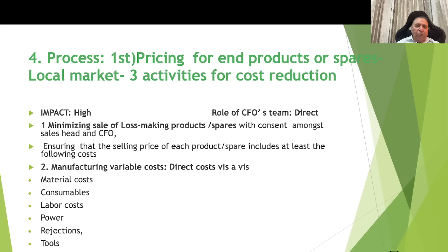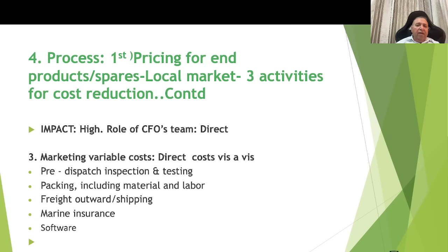Repeating, minimizing the sale of loss-making products and spares where the contribution is negative. Ensuring that the selling price of each product and spares includes at least the following costs: manufacturing variable costs, which are direct costs, vis-a-vis material cost, consumable cost, labor cost, power, rejections, tools, software. And marketing variable costs, which include direct costs such as pre-dispatch inspection and testing, packing including material and labor, freight, outward shipping, marine insurance, and software. It means that the CFO needs to collaborate with the sales and marketing head to provide all these inputs to the sales and marketing head to take the right decision.